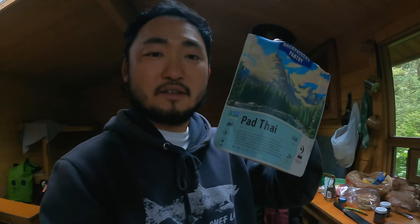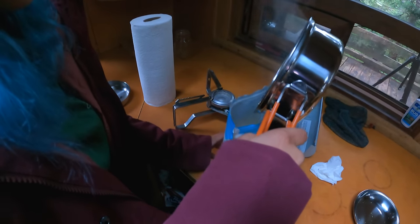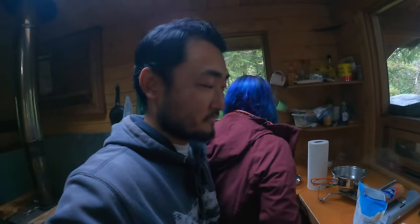But yeah, I never thought I was gonna be making one of these. Just add water. It is really easy though to make. When you're hungry, it's pretty convenient. But I do wanna make an epic meal out here. I have to, and I will.